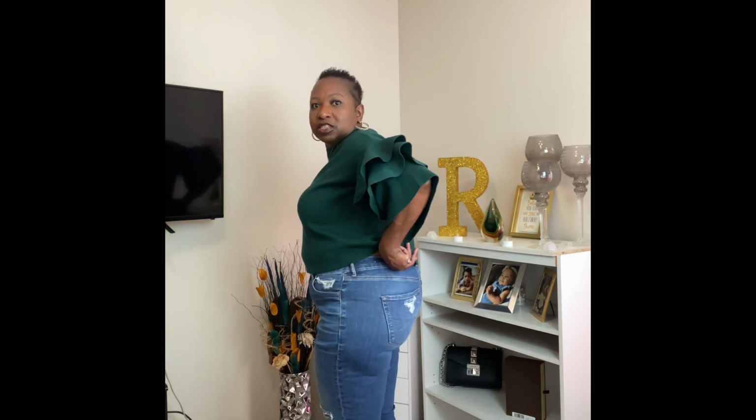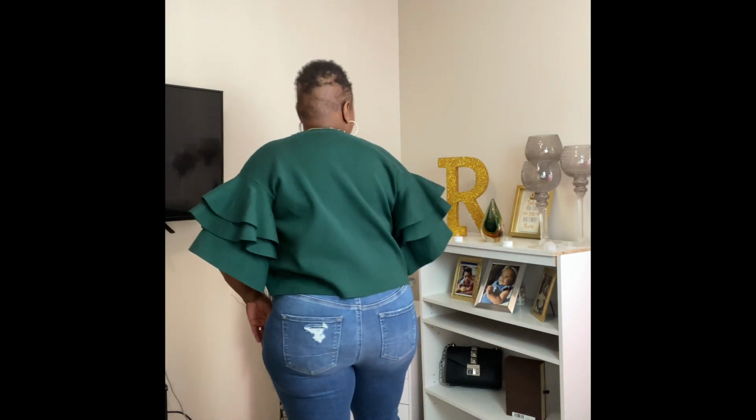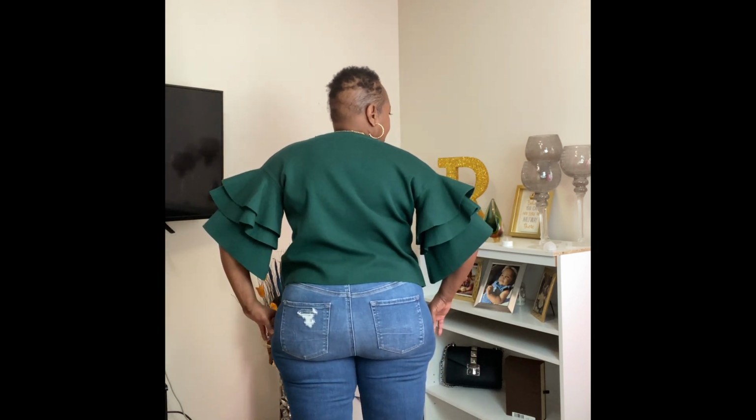And then, so let me show you. They got some distress on the behind part, and I love that. It's so cute. So you can see. See? And then the distress right here, and I even got distress on the bottom, on both of them. Yeah, I'm about to fall over. But yeah, this is really some really nice jeans, y'all.